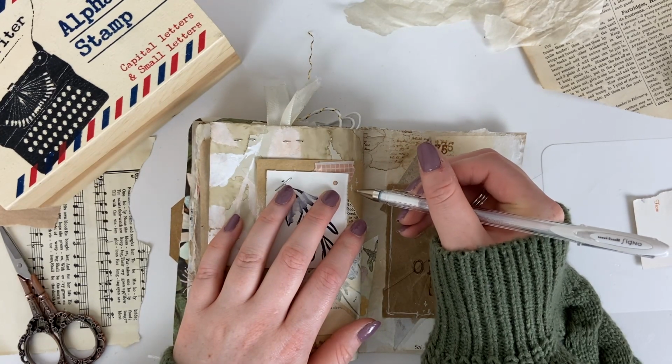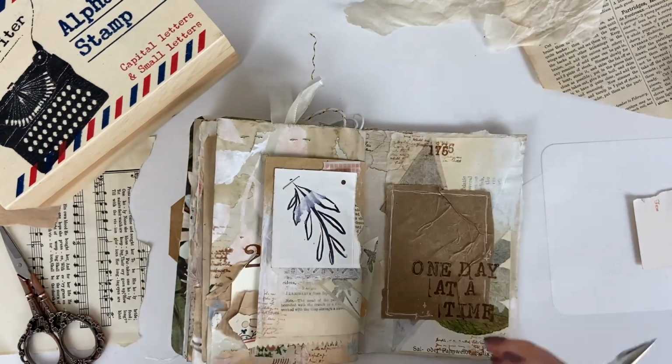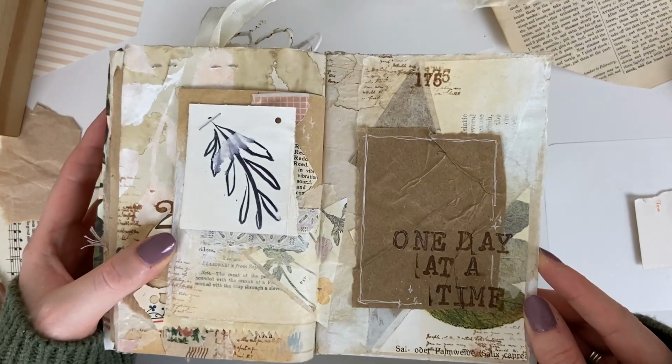I'm quite pleased with how this spread came out. It was very experimental and just playing around and having fun with my papers.